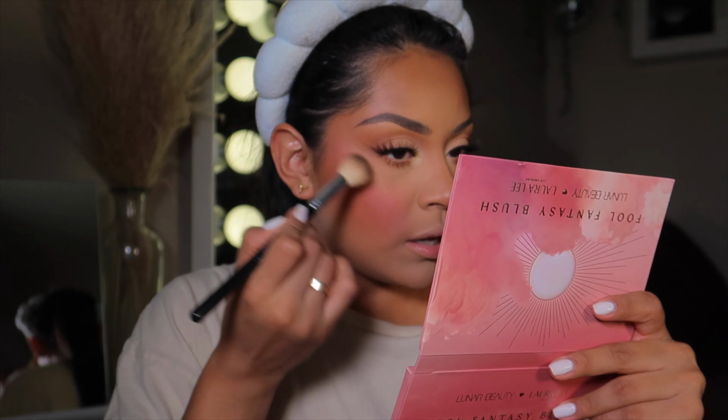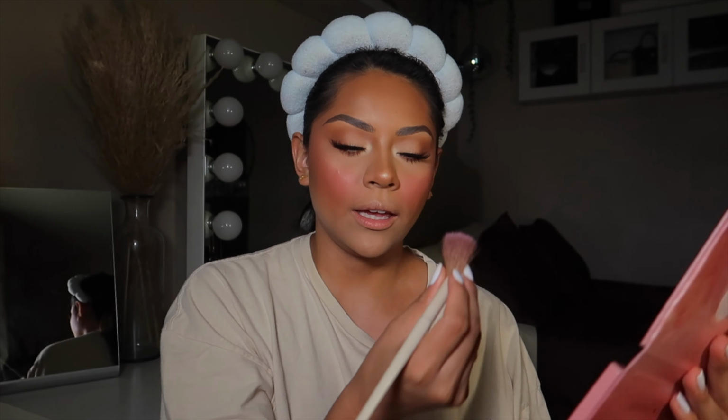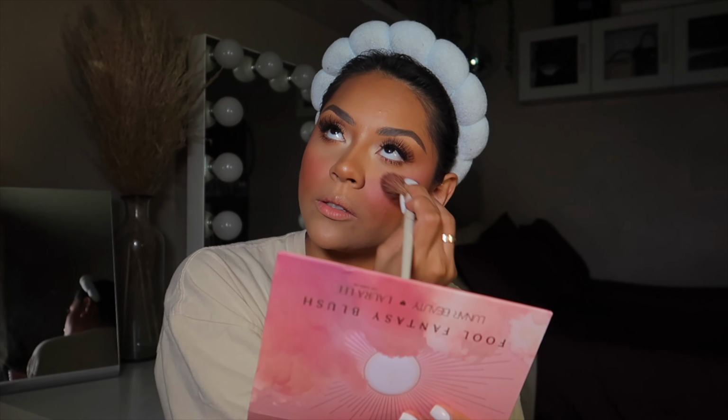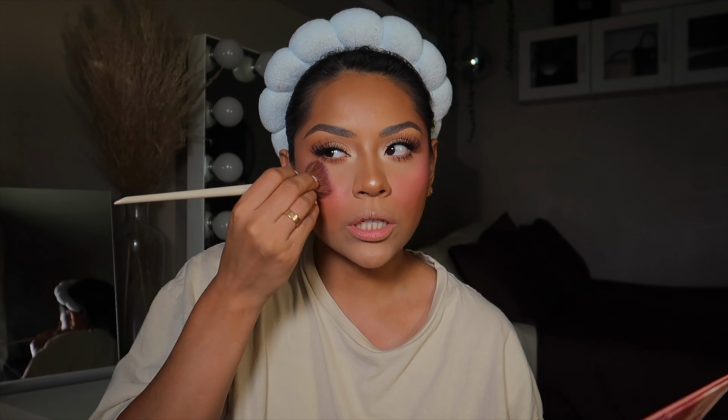Go ahead and take my palette here and just brush this through. Just doing a little. Last thing I do to my face, I cannot skip this step because I feel like it just doesn't look the same if I do. So I'm going to take the Fantasy palette from Lunar Beauty in Lauralee, Los Angeles. And I'm going to take a little bit of this. What I like to do is apply this right underneath where I apply my highlight. It's like applying highlight, but I'm applying blush. So I feel like this, like I said, does not look the same if I don't do it. So that is it for my face.